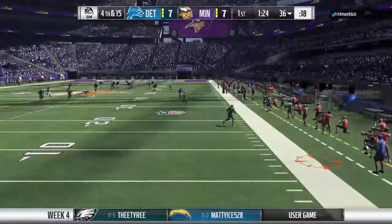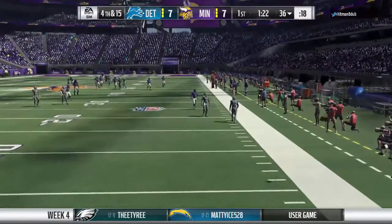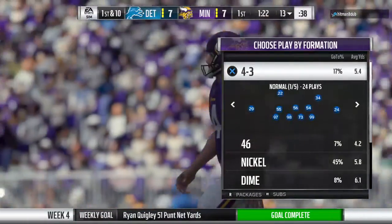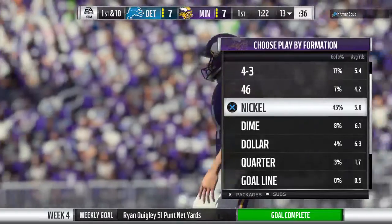Our first update now comes from Atlanta. And it's the NFC champs, the Falcons, that have moved down to an early advantage. We'll keep you updated on that one as it progresses.